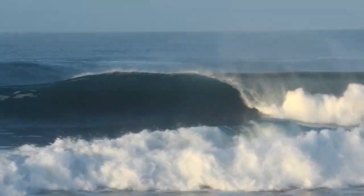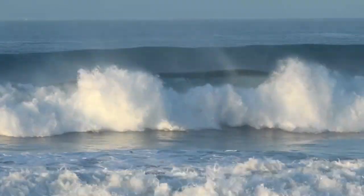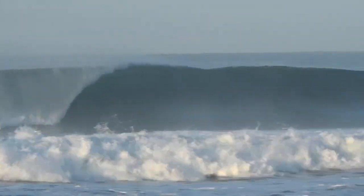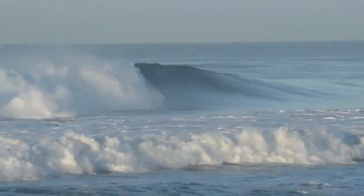That sandbar got real good yesterday on the dropping tide right there. So let's see what happens behind it. And that's going to shut it. Yeah, got a little left down there off the edge. If you get your giddy up on.